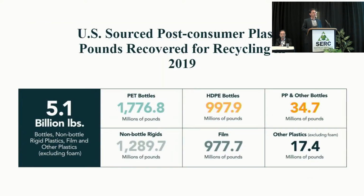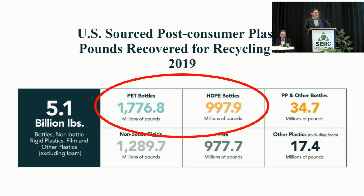And if you look at the pounds that are recovered, it kind of follows those same trends. There's a lot of PET, there's a lot of HDPE, a lot of non-bottle rigids, which is kind of an all-encompassing category. And there's still a significant amount of film in the post-consumer world. As I said, we process more film than anything else through our machines, or I should say our customers do. But the majority of that does not come through the post-consumer channel. It's, like I said, post-industrial, in-house type of recovery.